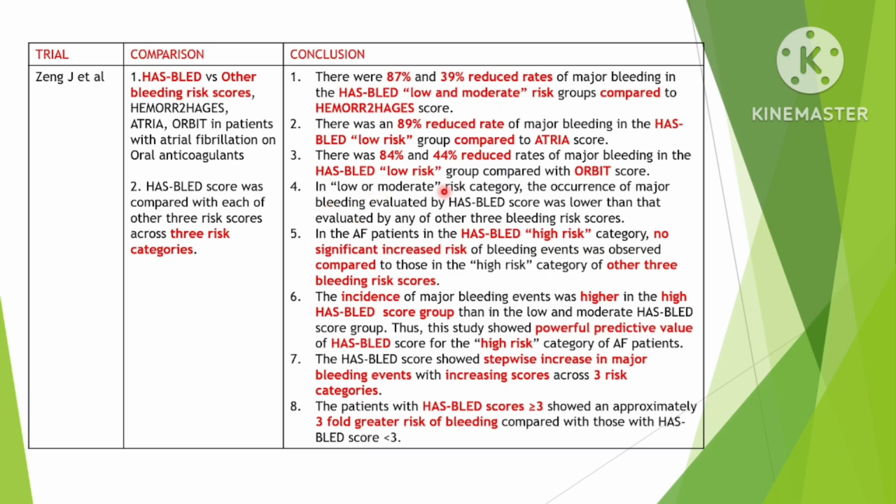And thus, in low to moderate risk category, the occurrence of major bleeding evaluated by HAS-BLED score was lower than that evaluated by any of the other three bleeding risk scores. In Afib patients in the HAS-BLED high risk category, no such significant increased risk of bleeding events was observed compared to those in the high risk category of the other three bleeding risk scores. Thus, the incidence of major bleeding events was higher in the high HAS-BLED score group compared to the low to moderate HAS-BLED score group. Thus, this study showed powerful predictive value of HAS-BLED score for the high-risk category Afib patients.